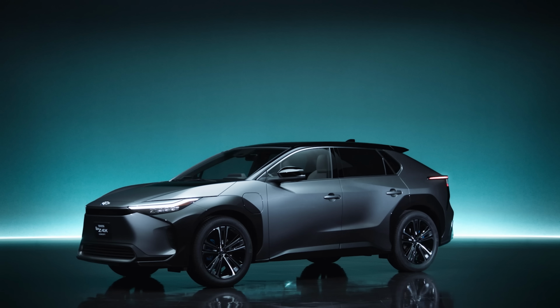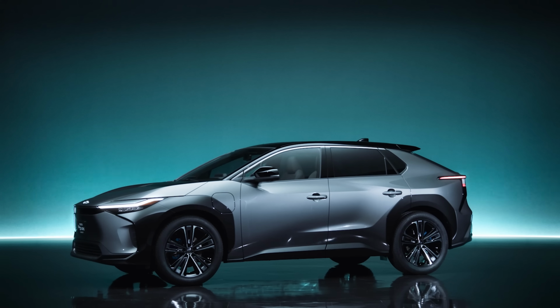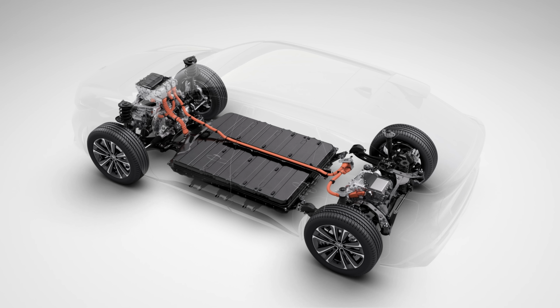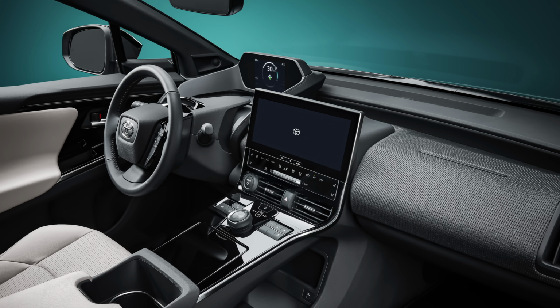Toyota's first mass-produced electric vehicle, the bZ4x, is coming to America summer of 2022. We know a lot about this electric vehicle, from the platform to the motors, the battery packs, etc. We don't know pricing. Well, hold the phone on that one.